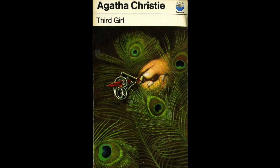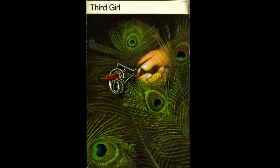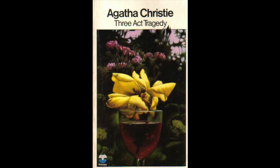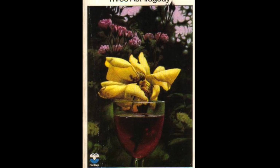One of the victims in this novel, David Baker, is referred to as a peacock throughout the book, hence the feathery background, and the dagger cuts through the numbers 6 and 7, 67 being the number of the flat where Norma, the titular third girl of the novel, is living. The cover of Three-Act Tragedy features Sir Bartholomew Strange's port glass, and a rose which is related to the method of extraction of the poison in the story.